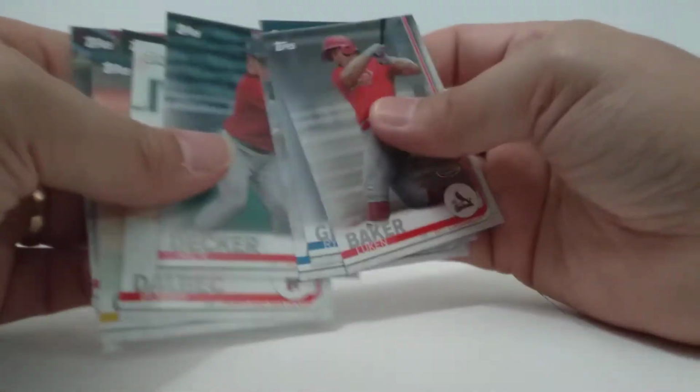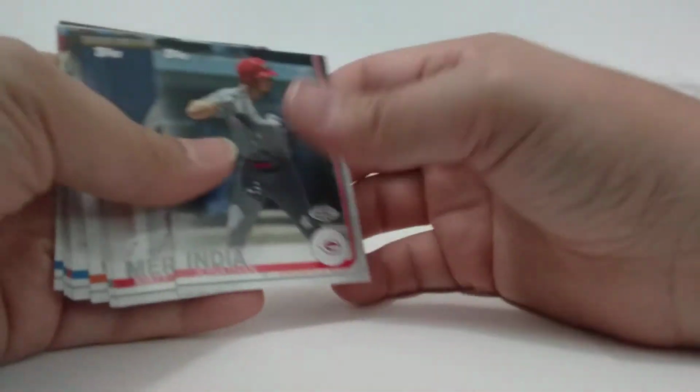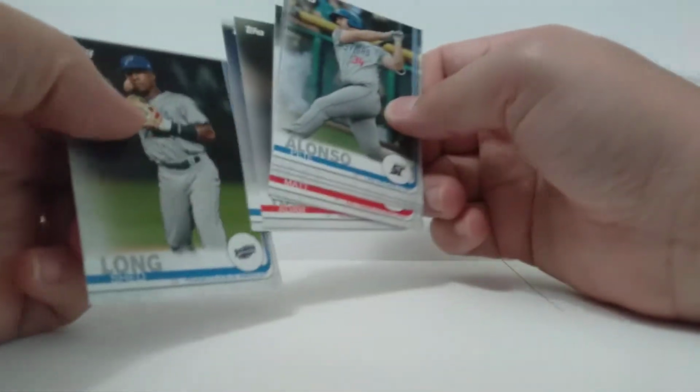Possible there could be a photo variation mixed in. Sometimes these packs where you don't get an insert card, they put in a photo variation. Hard to tell sometimes. Madrigal, Pete Alonso again. There's a couple names in that pack.